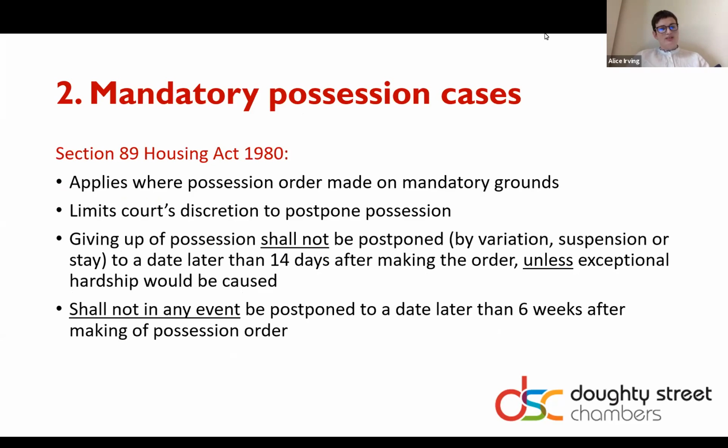And any postponement of the date of entry is going to be no later than 6 weeks after the making of the possession order, which in practice, you're not going to get to court before 6 weeks after the making of the possession order anyway. So basically there's very little on the face of it that you can do in mandatory possession cases, but not all is hopeless. If we could go on to the next slide, please.